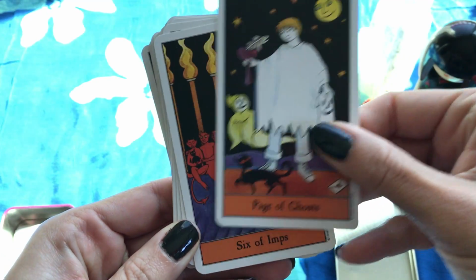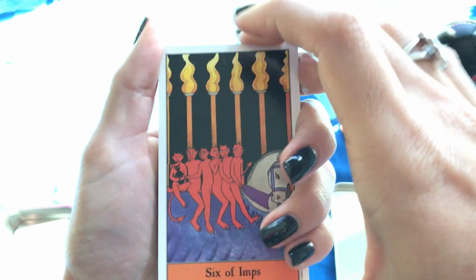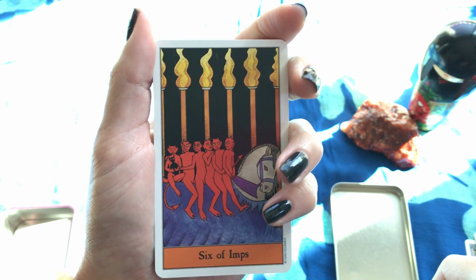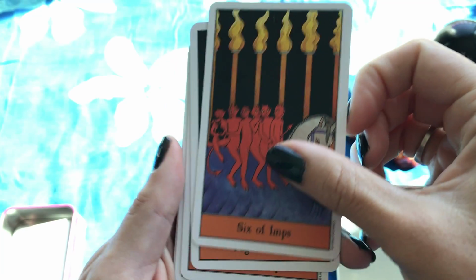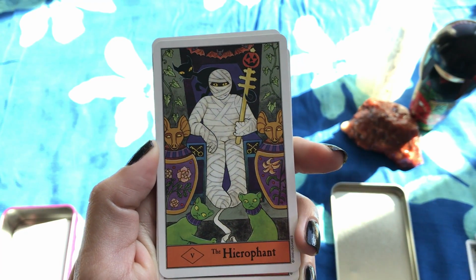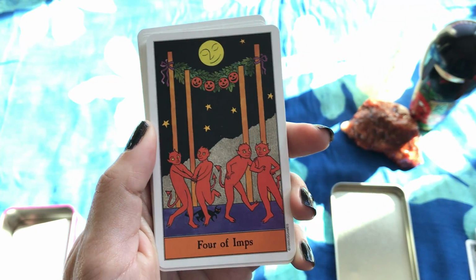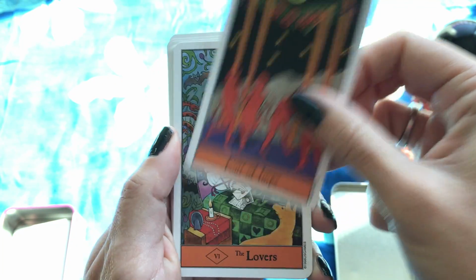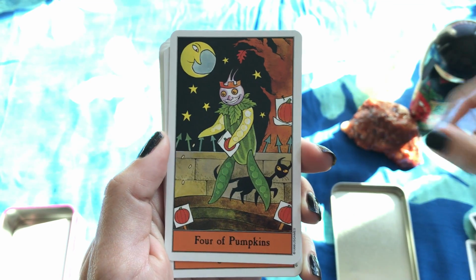Got your Page of Ghosts. I'd say the size of this deck is maybe a little bit bigger than Lenormand size. Definitely bigger than those Lo Scarabeo mini decks, but not as big as a regular tarot deck.